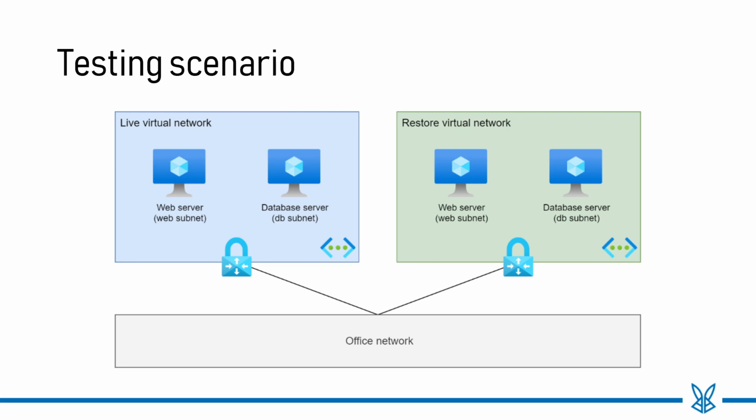What we would like to do is to periodically restore these machines into another virtual network in Azure, in this case the virtual network labeled the restore virtual network, and test if these servers can work in that environment. So they are still functional, the database server starts on them, and everything is configured well with the web server and so on.